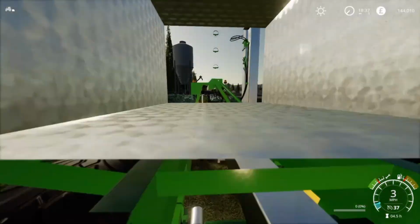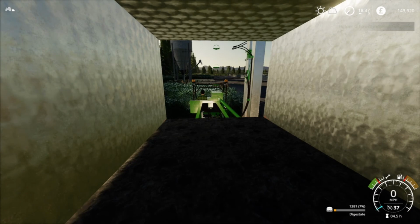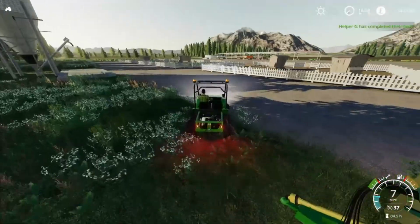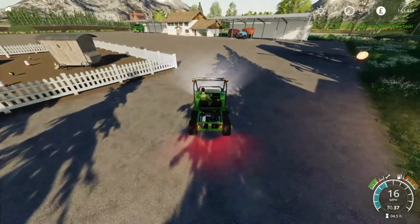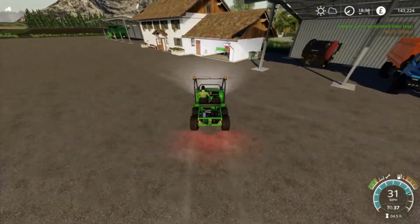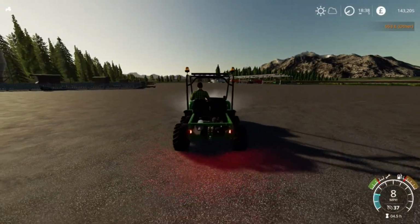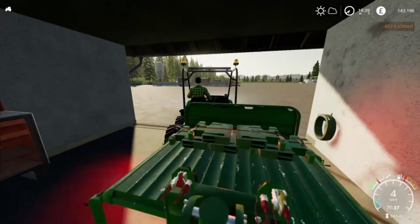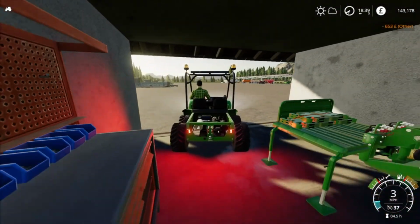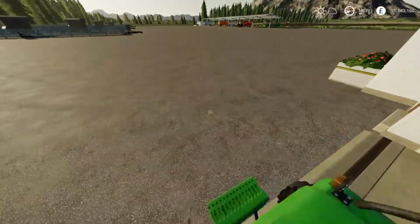Oh look, we are inside it. Slurry digest. Right, let's swap it because we've got the Massey in there doing nothing, so you can start spreading on field 7. There's enough space in here for these two. Yeah, look at that. Plenty of space. Right, let's get the Massey.